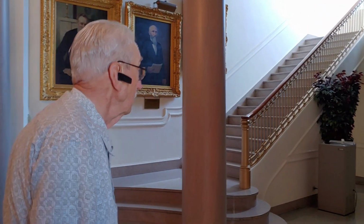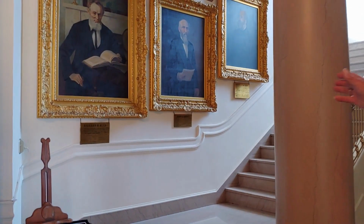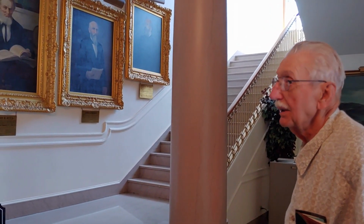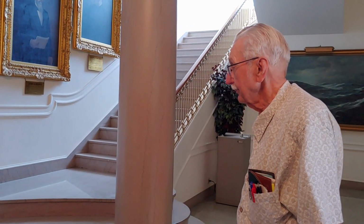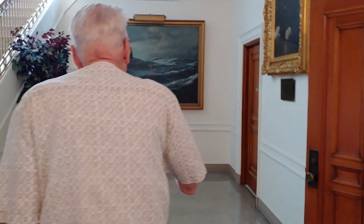This is the Grand Master's office. When he's in town, he has a place to go and get quiet and do some work. And up here are the first Grand Masters and secretaries. They used to light, but they came in and said that we had to take the cords down because they were deteriorated, so we don't light them anymore. But over here are some beautiful pictures.